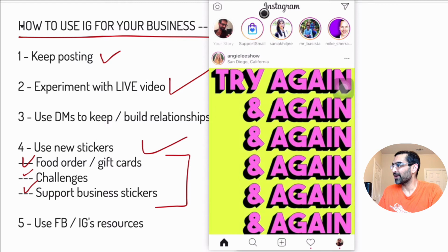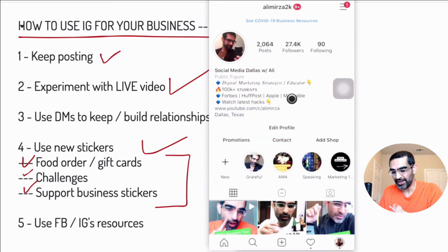Look at this. That sticker right now has its own story feed right here, and I do have a dedicated video for that as well: how can you use the support small business sticker in your Instagram stories? And again, the idea is very simple.